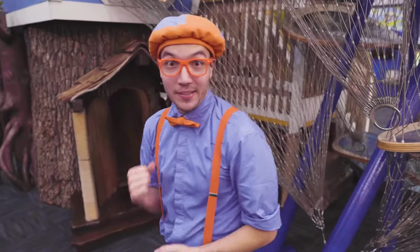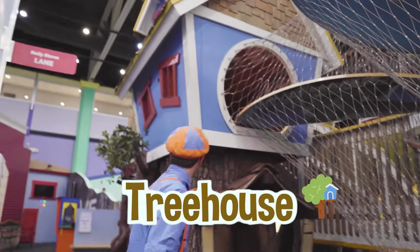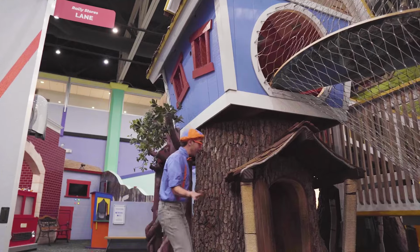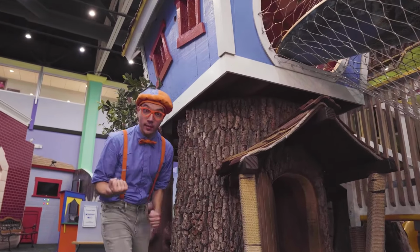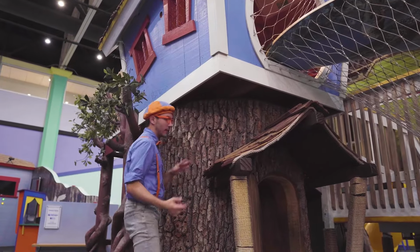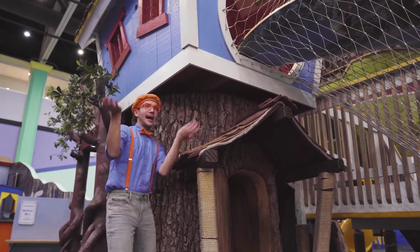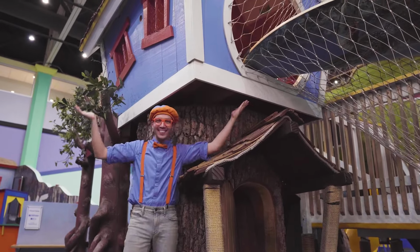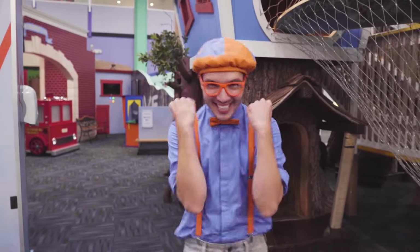Whoa, I just came out of this really awesome treehouse. Hey, let's explore it a little. Whoa, look at it. This is so big. This tree is enormous. Yeah, look, it's so big that they built a house under the tree, or in the tree, and a house above the tree. Whoa, this is such a cool treehouse. I think you and I should go up in it. Come on.